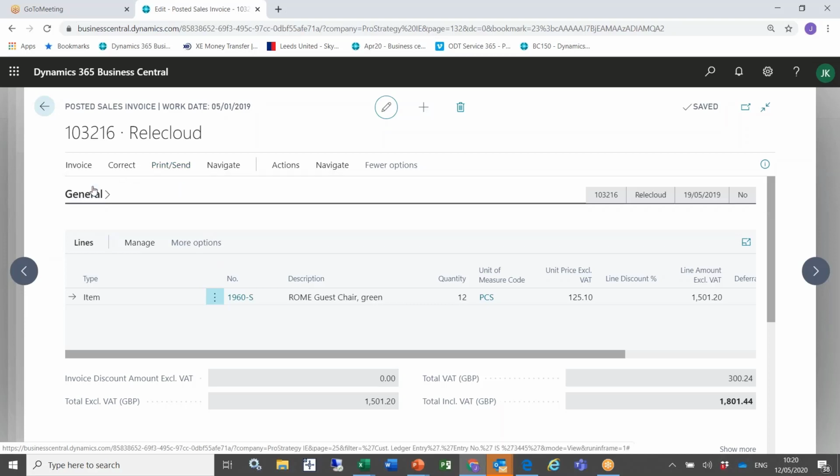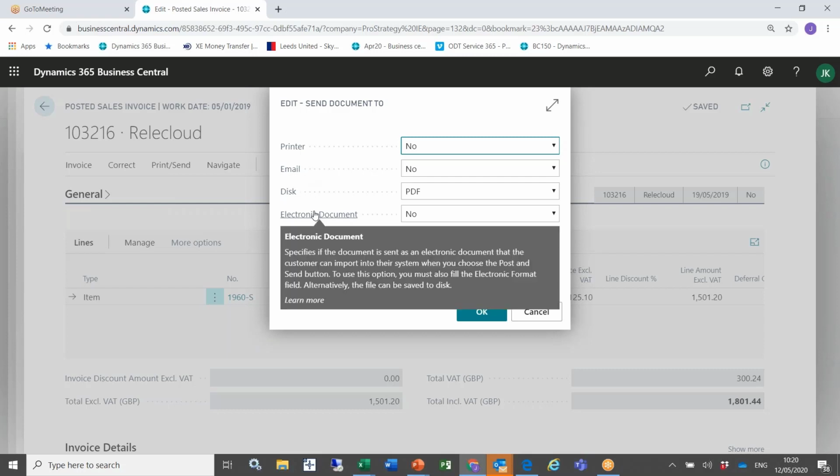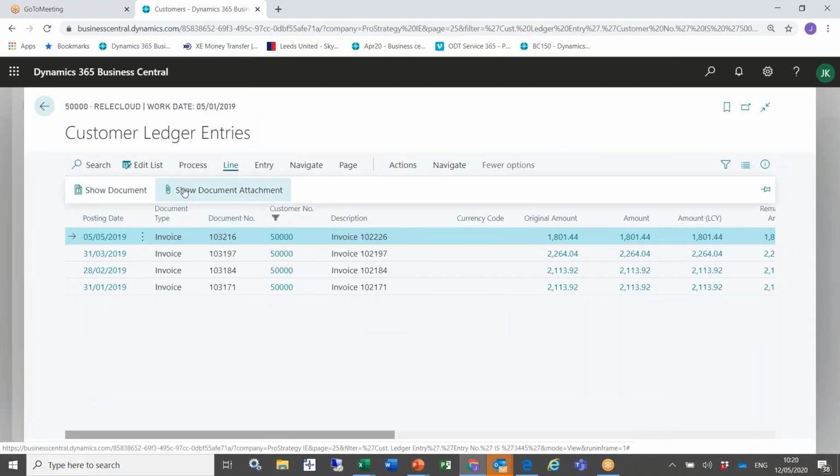I can send that either by email. If I have electronic documentation set up in the system, I can send it by EDI. I can send it to print. As I said, I can send it to email. Let's just go for a simple emailing of the document. So let me just come back.